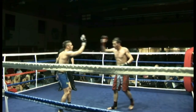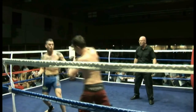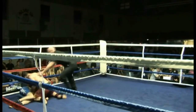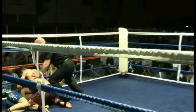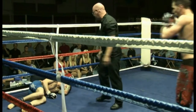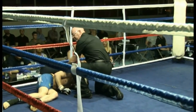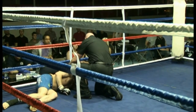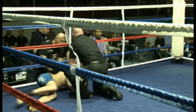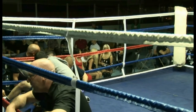Here we go, third round. Leg kick. Oh, nice high kick. Nice left kick from Darren. And the referee stops them. What is it? Looks like Craig's not getting up. He's out. I think Darren has pretty much won the fight with a knockout. Ref's called in one of our judges up.